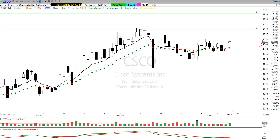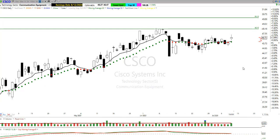Cisco, CSCO. Cisco's acting pretty good here. We actually start here. We've got a low, high, higher low. We didn't make a higher high. We did not do that.